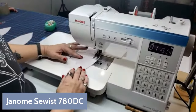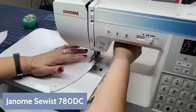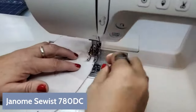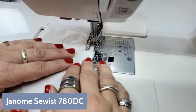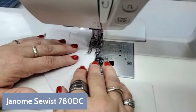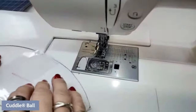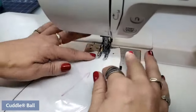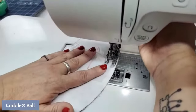All right, so I'm just going to center this on here. I'm not going to pin it or anything, and I'm just going to stitch it on. I'm just basting it on now, so I don't really care where I'm stitching. I'm just using a straight stitch. Cut my thread. Come around to the other side. It moved a little bit, but I think I'm still going to be able to catch it just fine in my seam allowance. So I would cut it bigger than this.